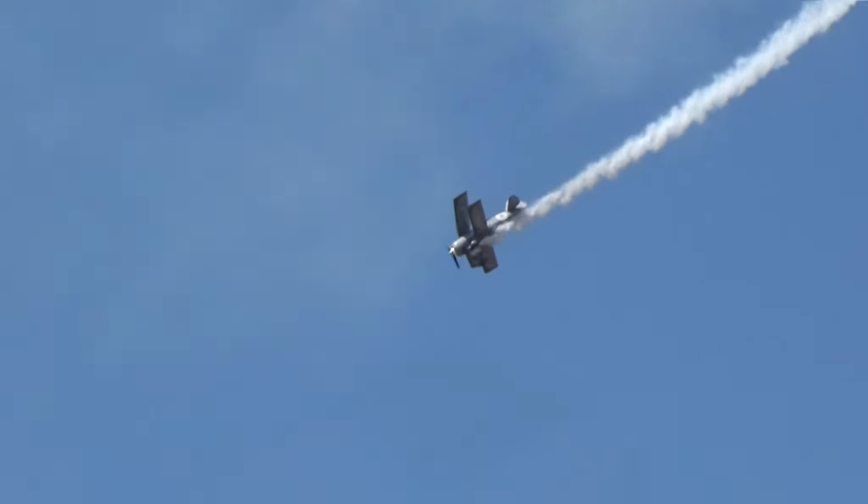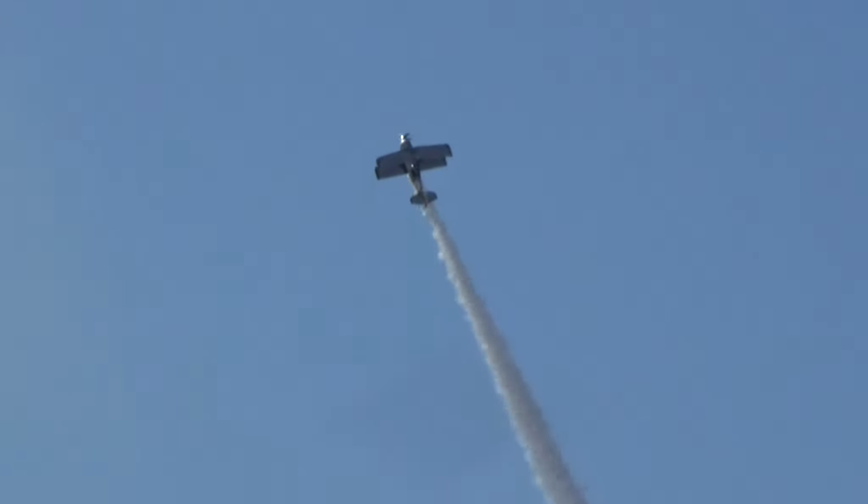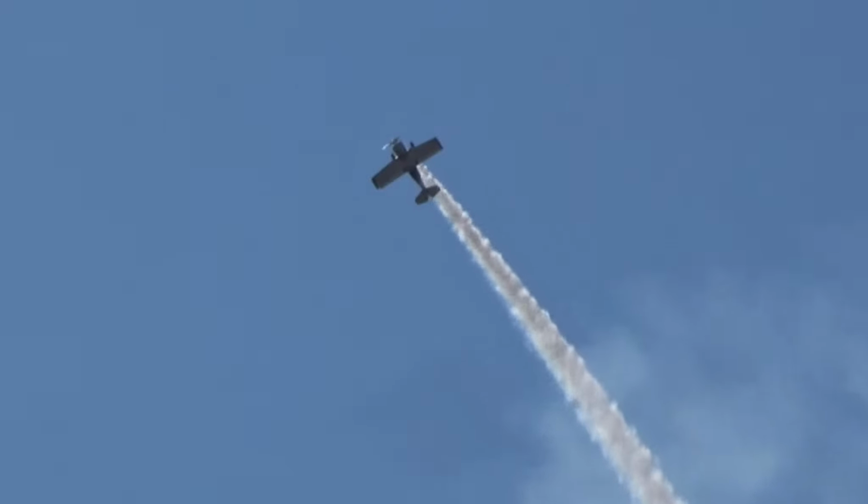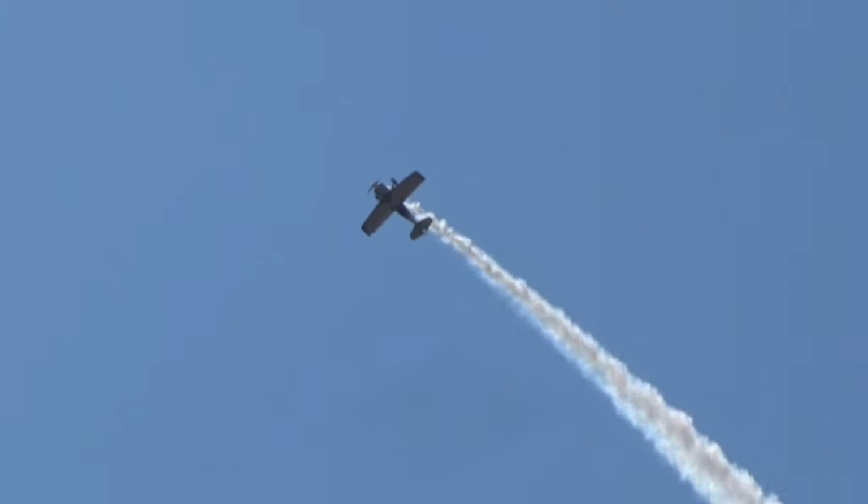Peter's been around this display scene since early last year with this aeroplane, but this is the first time he's been at Little Gransden. But talking with him earlier today, he was saying how much he was looking forward to flying around the interesting display line.